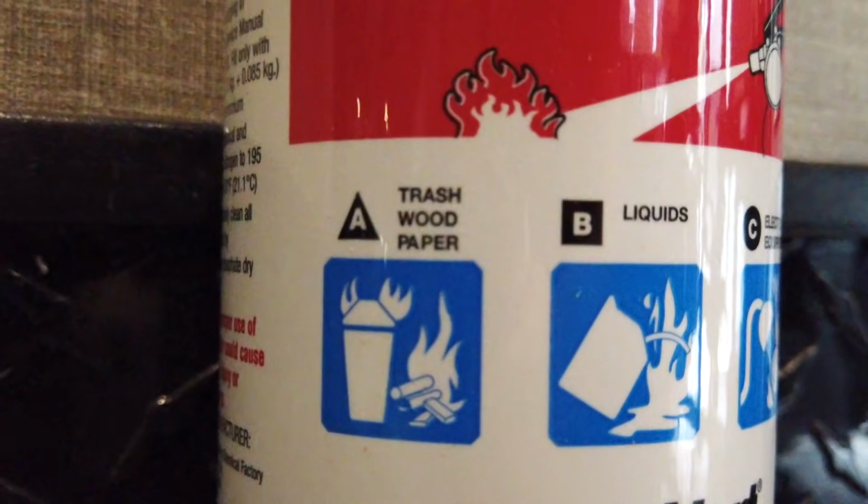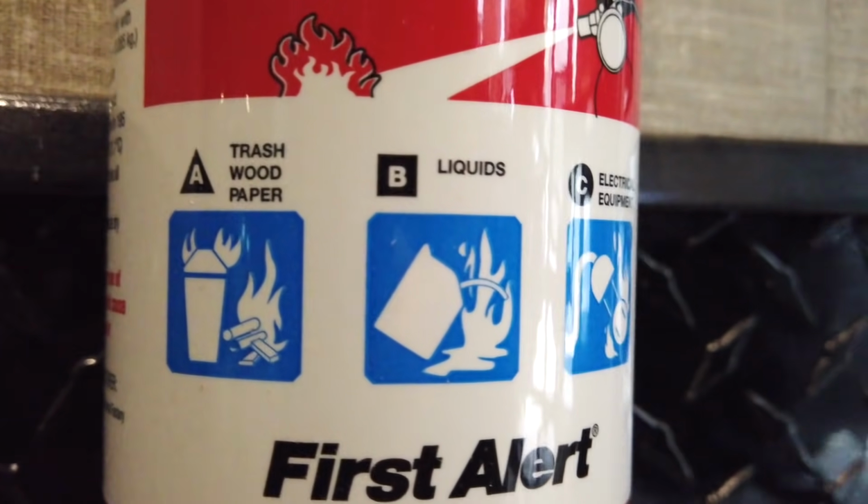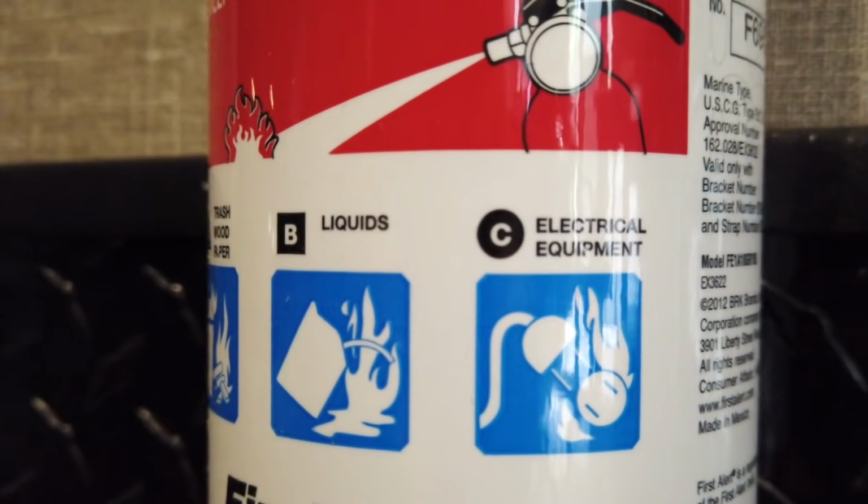Your most common types of fire extinguishers are going to be rated for A, B, or C, preferably all 3 of those. A is for solids: paper, wood, things like that. B is going to be for liquids: gasoline, fuels, anything liquid flammable. And C is electrical. So you want to make sure that your fire extinguisher is the proper type.